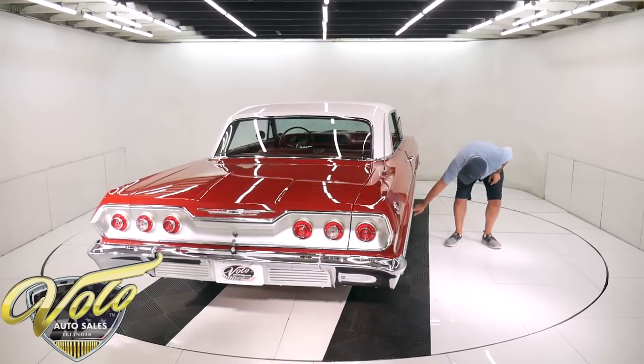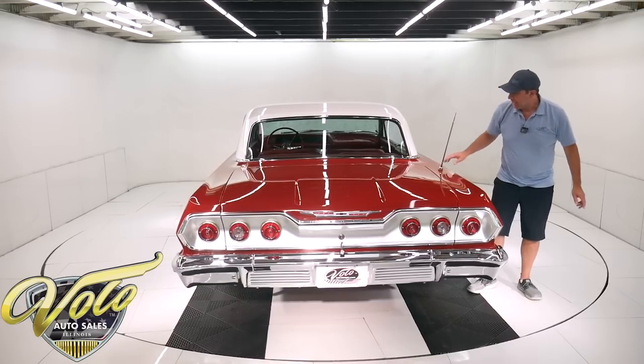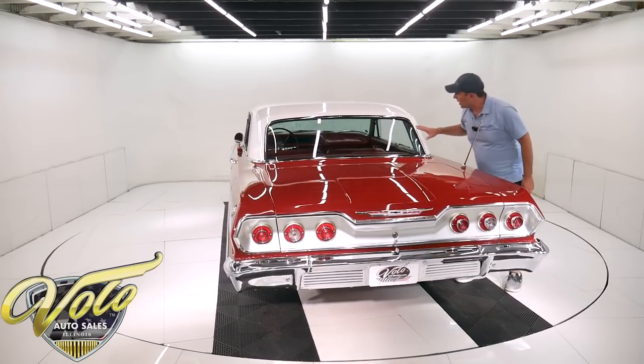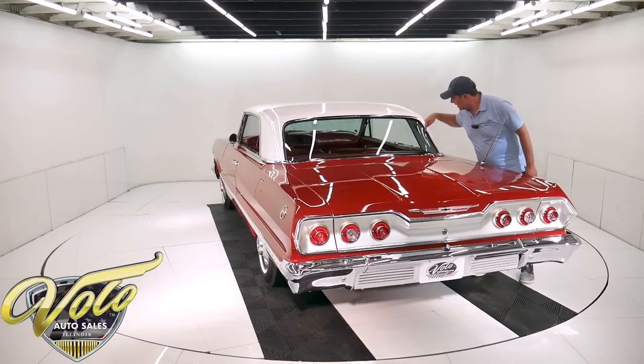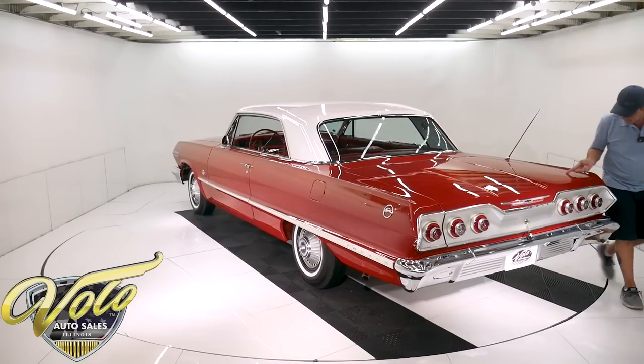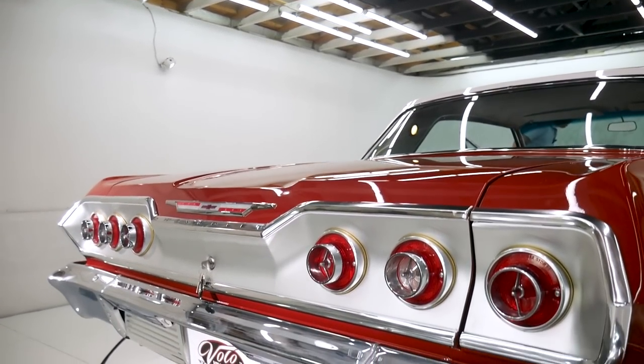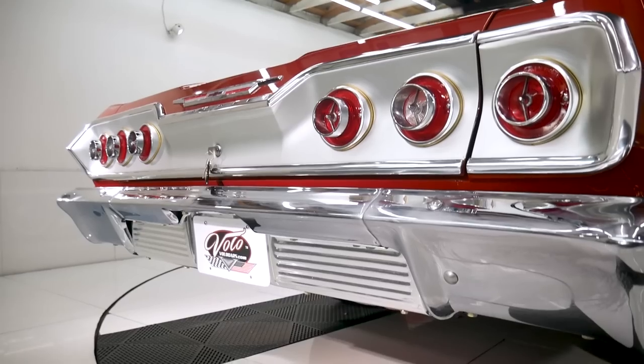The doors fit square. It's smooth all along the bottoms. It has the rear mount antenna. This window is crystal clear. Inside is all real nice. This hood fits square. Look at the tail lights, the tail panel. All of this is just like pristine condition.